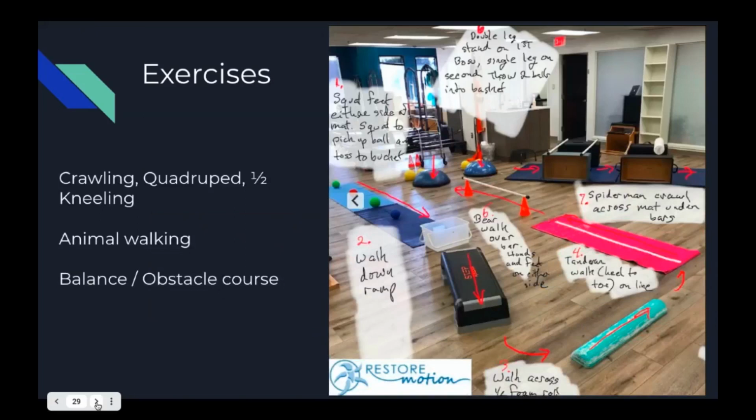So this is actually a picture of what our gym sometimes looks like when we put out our obstacle courses when we have our kids. So with younger patients, again, we have to make exercise fun. So we really try to layer in these developmental positions. So we have creeping, crawling, having them on hands and knees, kind of like what you saw in the promo video, half kneeling, and if they can, running, skipping, watching those reciprocal patterns.